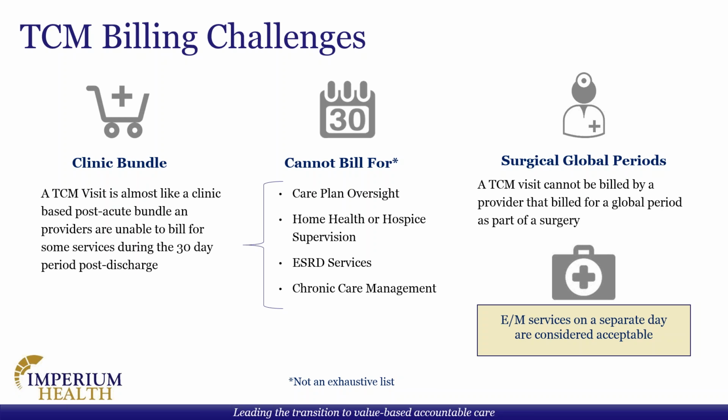Now, if you bill for an E&M service on a separate day, it's usually considered acceptable, and it's almost always considered acceptable as long as it's medically appropriate. And that extra clinic visit is one of the best ways to make sure that our patients are doing okay and getting the care that they deserve while they're at home.